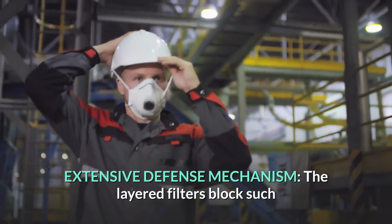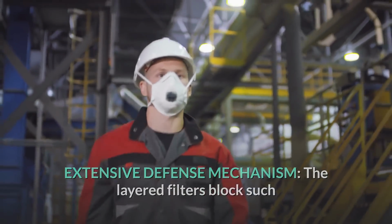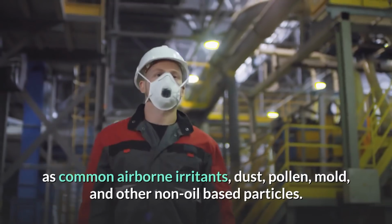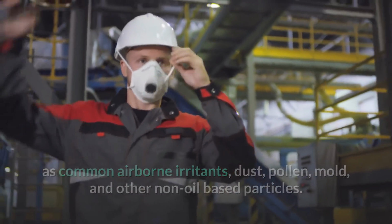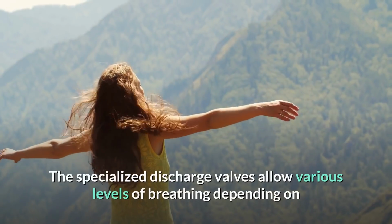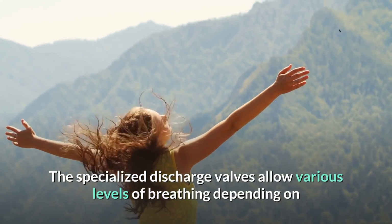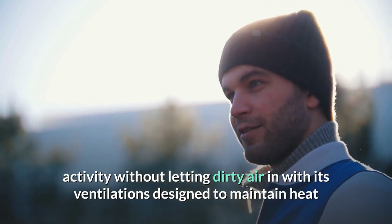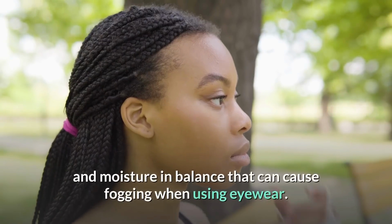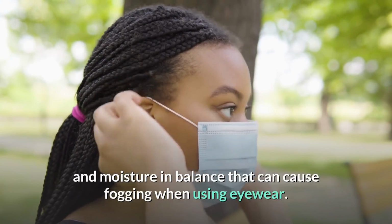Extensive defense mechanism. The layered filters block common airborne irritants such as dust, pollen, mold, and other non-oil-based particles. Breathe naturally. The specialized discharge valves allow various levels of breathing depending on activity without letting dirty air in, with its ventilation designed to maintain heat and moisture in balance that can cause fogging when using eyewear.